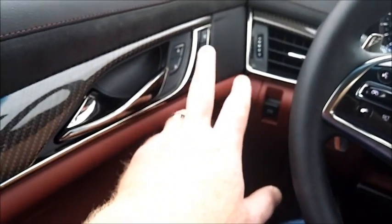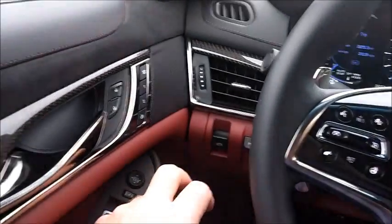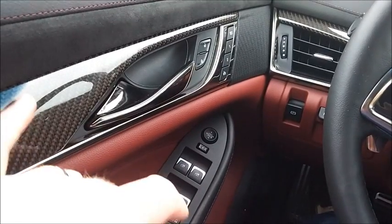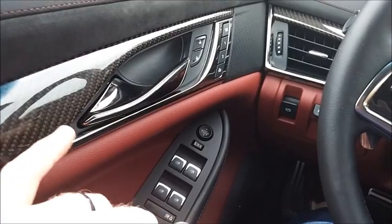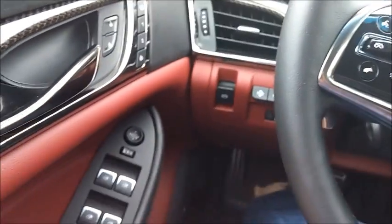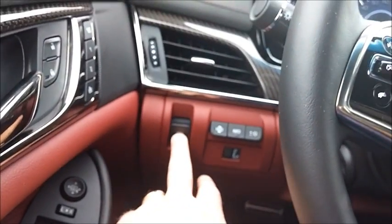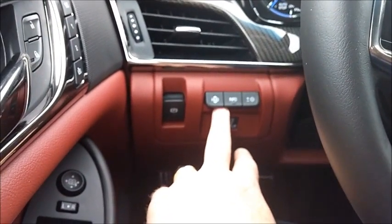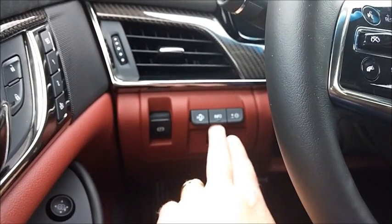Doors and windows here, and here's your seat settings, door locks here, and then you'll notice this particular one has the faux carbon fiber. You can also get this with wood inlay. I'll talk more about that in a minute. This has the red as well. I'll talk about that in a minute. Here's your electronic parking brake. Here's the heads-up display stuff.